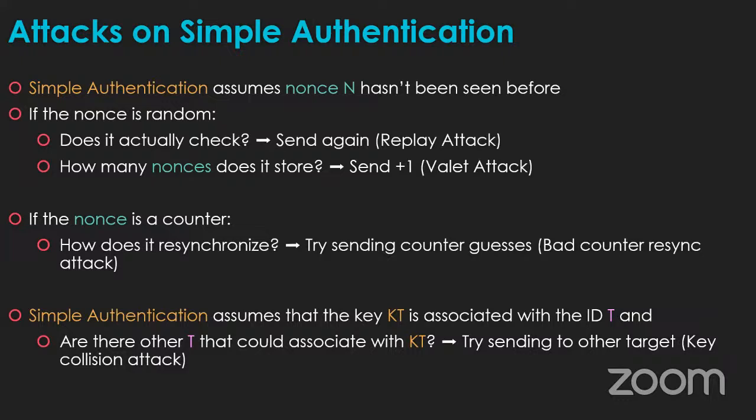And then simple authentication also failed this one attack, which is how do you look up that K_T, right? So that number T comes in that message. What does the target do to actually take the T and go and find the key? And are there ways to do collisions? Because in a lot of these simple authentication methods for garage door openers, they had small tables. So it was actually possible to try other values of T that would collide with a key that you knew about. And that was an attack.